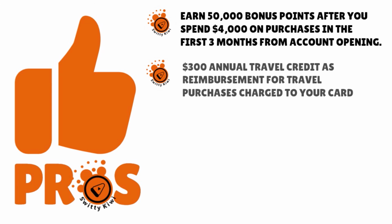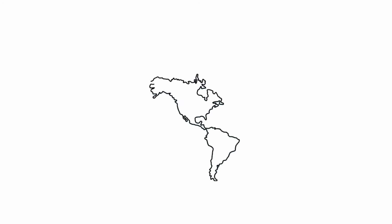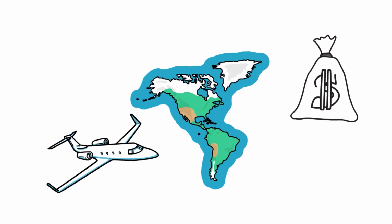You receive a $300 annual travel credit as reimbursement for travel purchases charged to your card each account anniversary year. 3x points on travel immediately after earning your $300 travel credit. 3x points on dining at restaurants, including eligible delivery services, takeout and dining out, and 1 point per dollar spent on all other purchases. And you can even get 50% more value when you redeem your points for travel through Chase Ultimate Rewards. So for example, 50,000 points are worth $750 towards travel.